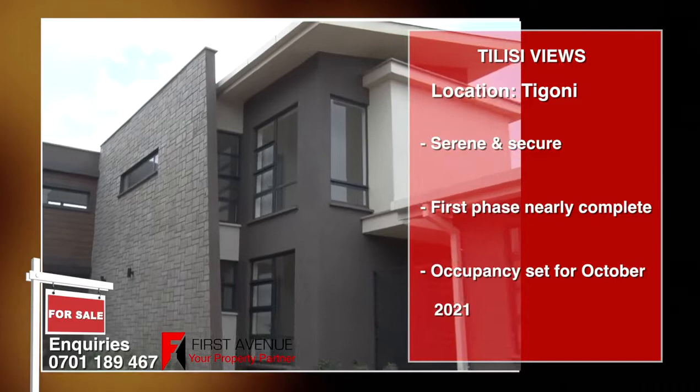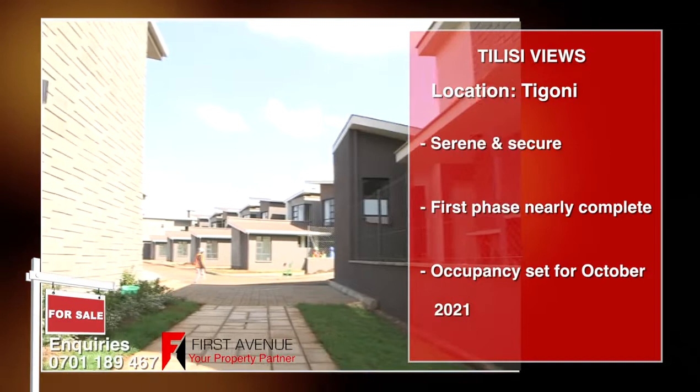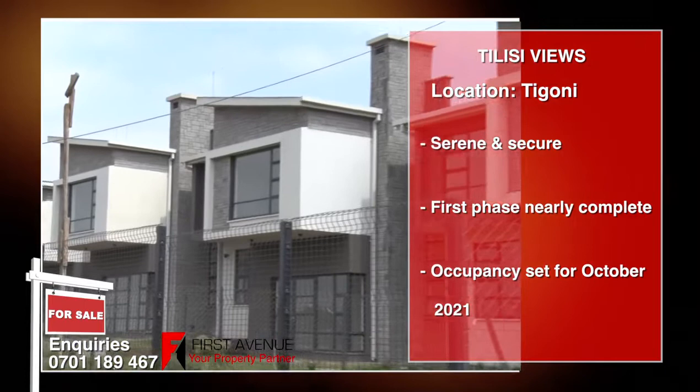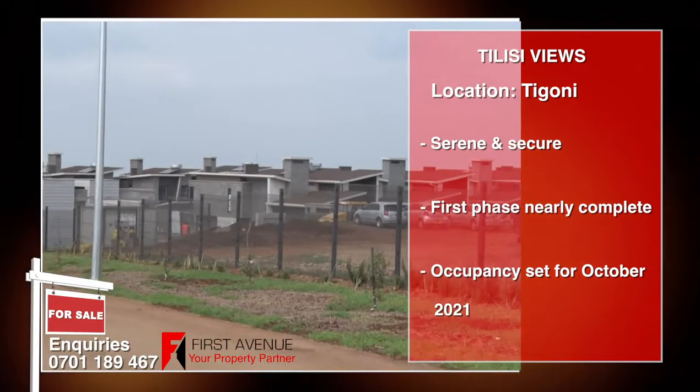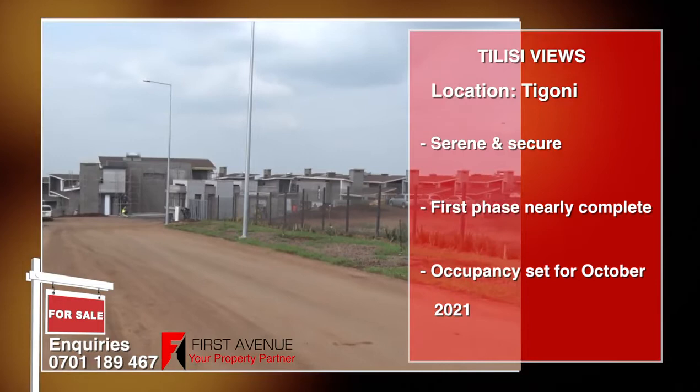Tilisi Views offers a serene, secure, and peaceful environment to live in. The first phase, comprising 28 units, is nearly complete and occupancy is set for October 2021. Well, guess what? If you missed out on the first phase, you definitely don't want to miss out on this. Phase 2 of Tilisi Views will consist of 43 3- and 4-bedroom villas.